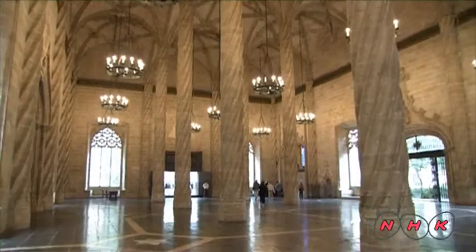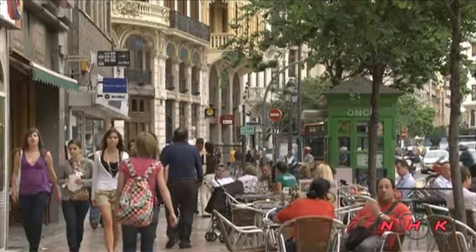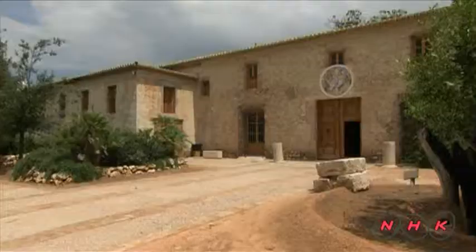The city's silk industry was an important contributor to that. Valencia was renowned for its silk production. This is a mulberry tree. In those days, most farmers in Valencia raised silkworms, which fed on mulberry leaves. One of those farmhouses remains, and today it's a museum.